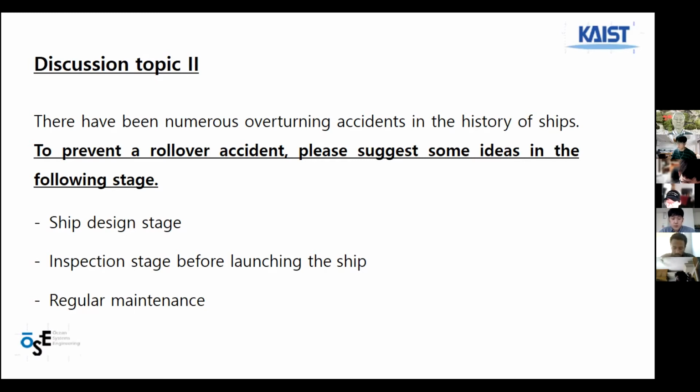So I think evacuating in an emergency situation is more important. Rescue ships must come quickly, and we need to keep the ship from sinking before the rescue ship comes. So one idea to prevent sinking is the balloon idea, as we mentioned in the proposal presentation, to inflate the balloon and keep floating.